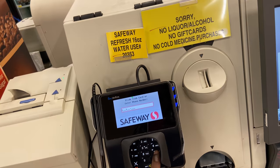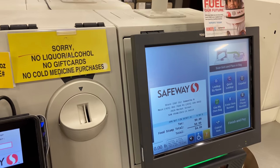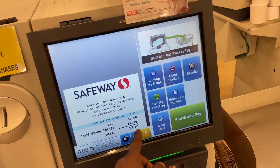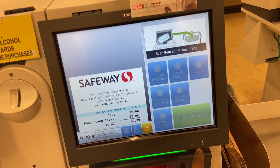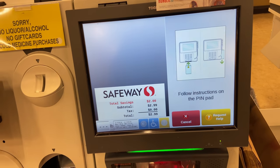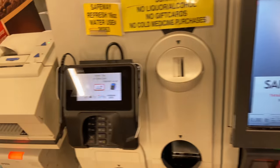I guess I gotta put that code in there, right? I don't want y'all to see my phone number. No thanks. Your card has been accepted. So does the price go down? If you are finished scanning, please. How many $2.99 store provided bags? Please wait. Okay, I gotta do Apple Pay real fast. And thank you for shopping.